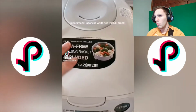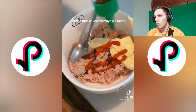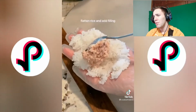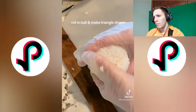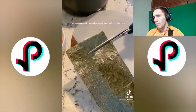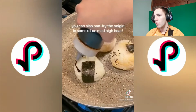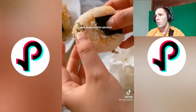Today we're making onigiri, Japanese rice balls. Start by cooking Japanese white rice. I found that jasmine rice wasn't sticky enough. To make the filling, add canned tuna, Kewpie mayo, and sriracha. Add a little water, add some salt, flatten your rice, and add the filling. Roll into a ball and make a triangle shape. It's helpful when you mold using the C part of your hand. Just cut seaweed in small pieces and add to the rice. This helps prevent rice sticking to your hands when you eat. If you want, you can also pan fry the onigiri in some oil and add some teriyaki sauce. Enjoy a crispy onigiri.